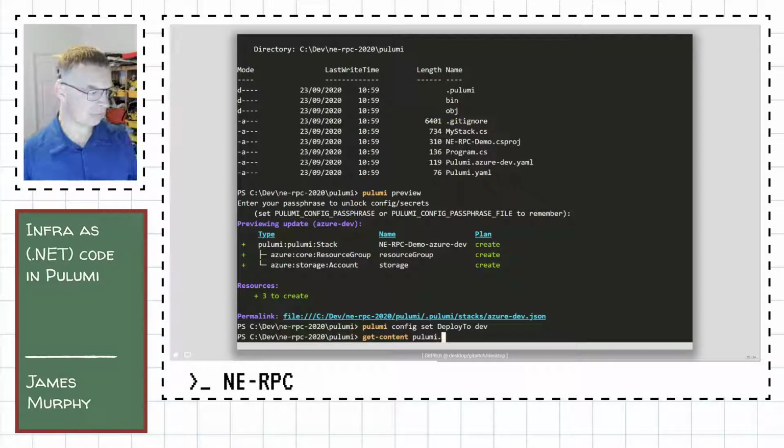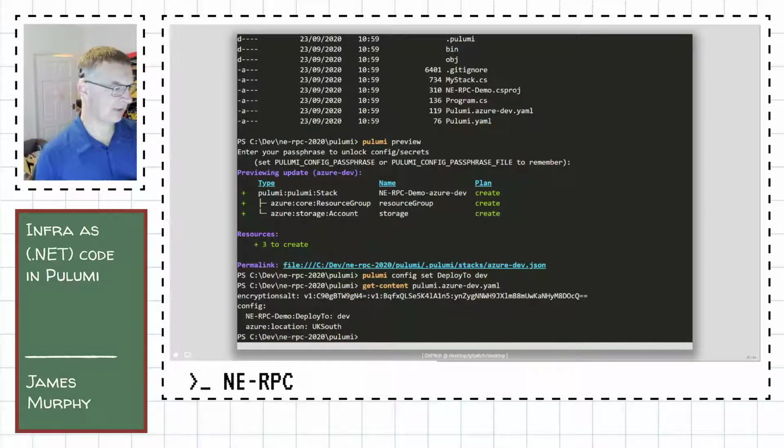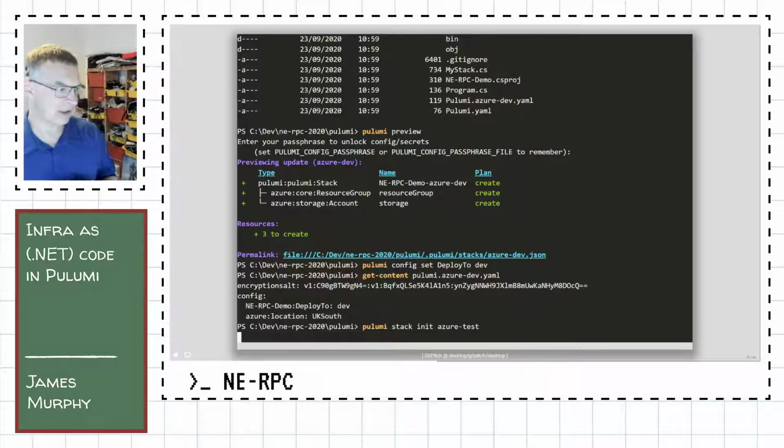Because I want to run multiple stacks, I want to remember where I want to deploy to. So I'm going to have one stack for dev. So I'm going to set a piece of config to deploy to dev, and what I'm showing you there is the config file for the Azure Dev stack.